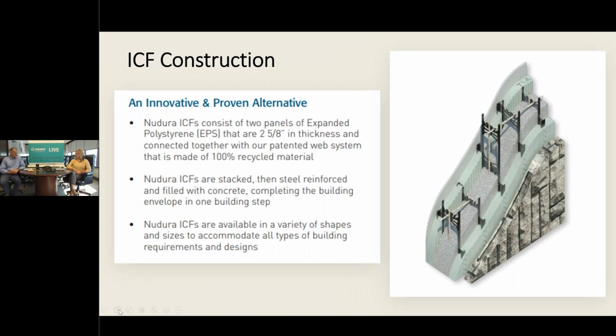And we've just done our first commercial pilots, got all our engineering tables done, and I think it's getting full release any day now. But that really eliminates the need for the use of rebar, further simplifying installation and giving up nothing in performance.